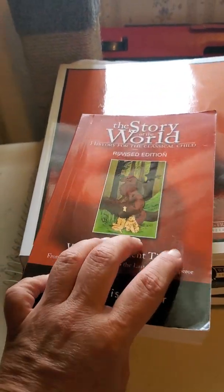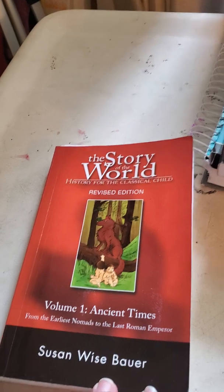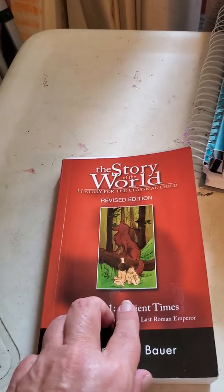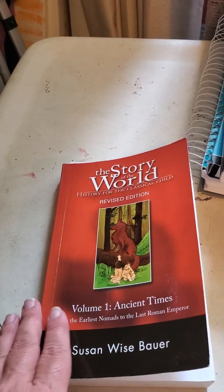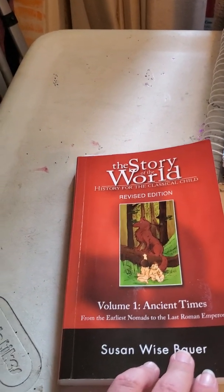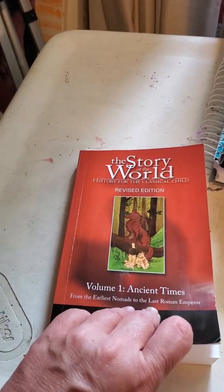For Ellie's curriculum this year, history, we're doing Story of the World, Volume 1, Ancient Times. This is by Susan Wise Bauer. I really like this because it's chronological. It starts from the nomads and works its way up. There are 4 volumes to this, so we'll be going through this for the next several years. Ellie has already started on this and really likes it.